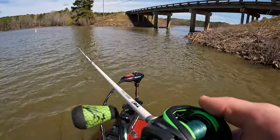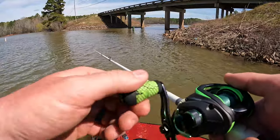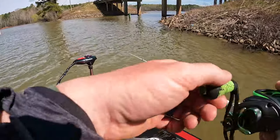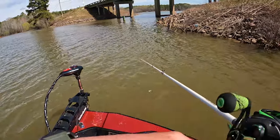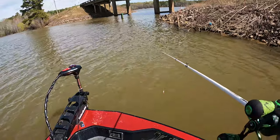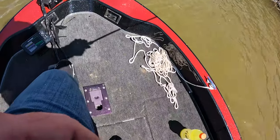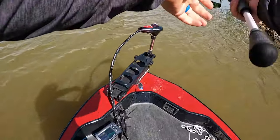We're gonna try to fish off this point, this rock point, and under this bridge along these pilings and see if the concrete's holding any heat, keeping the fish here, because water temperature's not nearly as warm as it was just an hour away at Falls Lake. So we're gonna see if maybe these fish are hugged right up against the rocks.